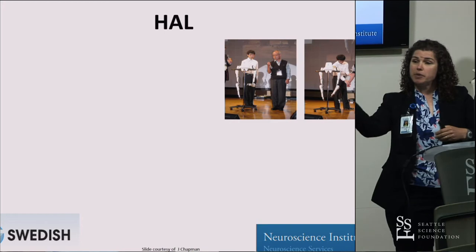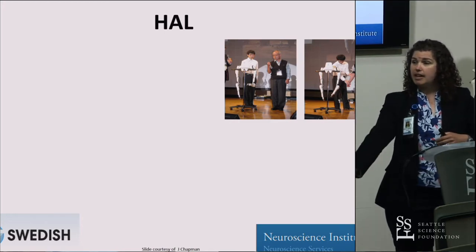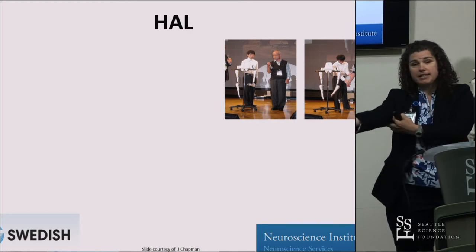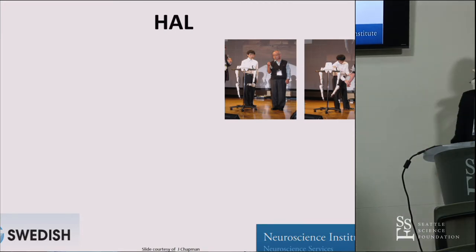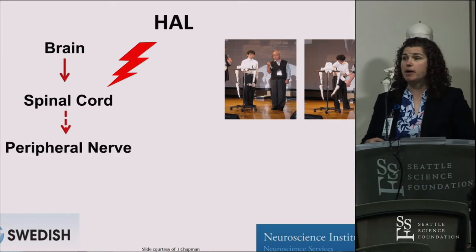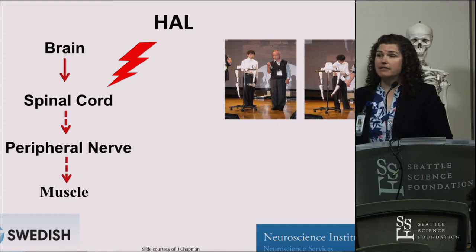So you see in the first picture, when he bends his elbow, the robot's elbow bends, and when he straightens his elbow, the robot's elbow straightens, because the sensors on his biceps and his triceps are telling the robot what he's trying to do, and the robot is responding. So, you know, we all understand basic neuromuscular control. The brain, in a healthy individual, sends signals to the spinal cord. The signal goes down the spinal cord to the peripheral nerve and activates the muscle.